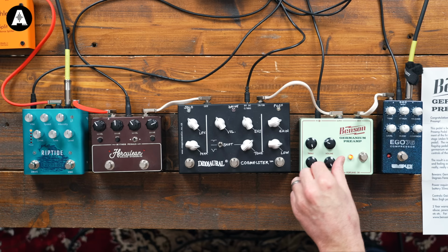Next, fuzz. We're going fuzz, which is all the knobs on maximum except for volume. Here we go. Fuzzy bear.